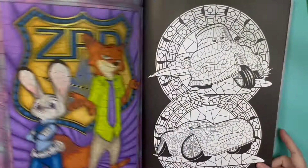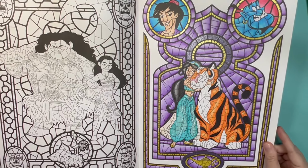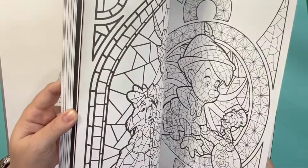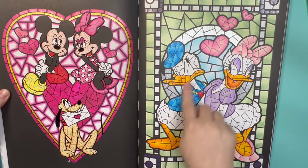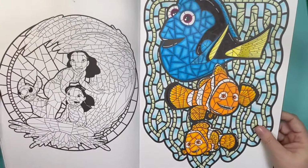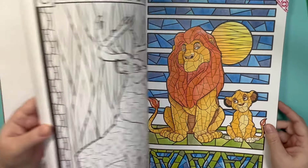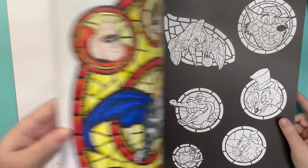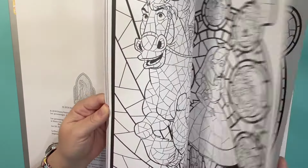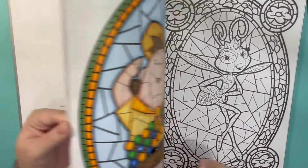start from the back. We've done Nick and Judy. We've done this Aladdin or Jasmine. Whoa. We've done these two. It's hilarious to me. We did Nemo. I love coloring in this book. Sneak peek, this is this month's. We're doing Mufasa for my letter M. We did The Incredibles. We did Frozen. We did Russell. Isn't he cute? I think that's it. That is all we've done so far.